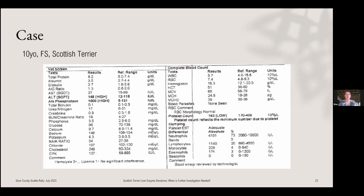So for this first one, this was a 10-year-old female spayed Scottish Terrier. From her blood work, really the only changes are the two liver enzymes. ALT is elevated, and then the alkaline phosphatase is fairly high, like 1600, when the high end of normal is around 131. The rest of her blood work is relatively normal. There's a change in the platelet count, but right now it's not low enough to really be affecting her clotting abilities. So if Erica would like to give more on this Scottie, overall what happened with her case.